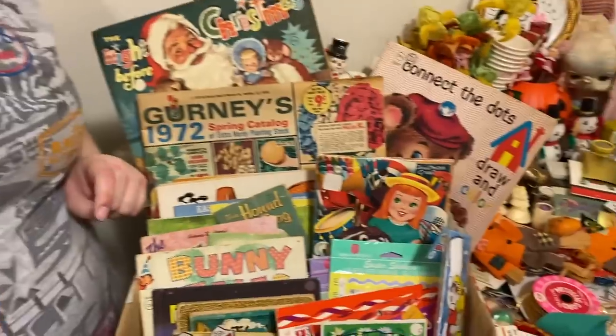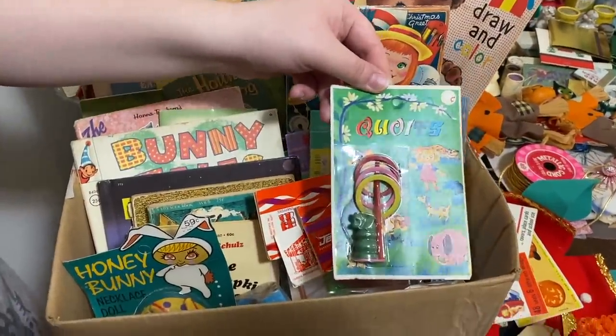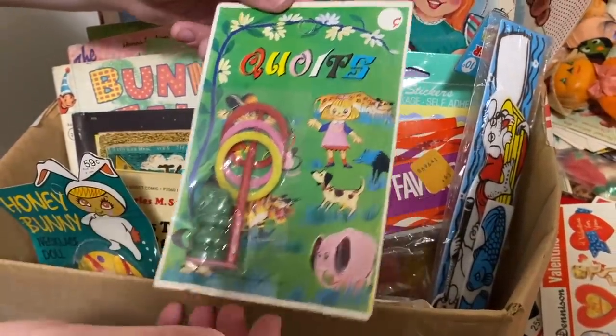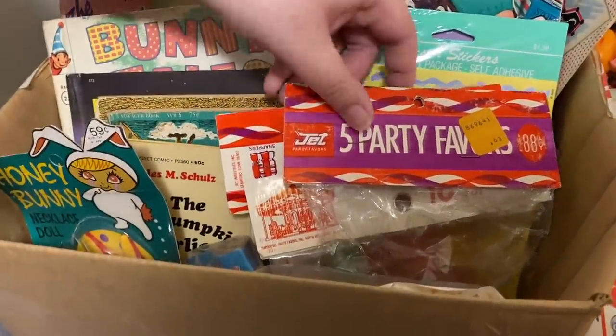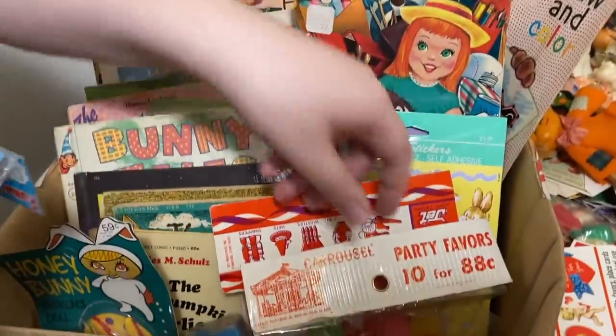Look at this amazing box of books. Not just books, but some amazing little party favors. I found this. I thought this was really cute. It has like the cutest little elephant, I think. Yep. Laura, you found some amazing party favors. Yeah, they were, you know, in the original packaging. They're not all in there, but just really cool to have seen.